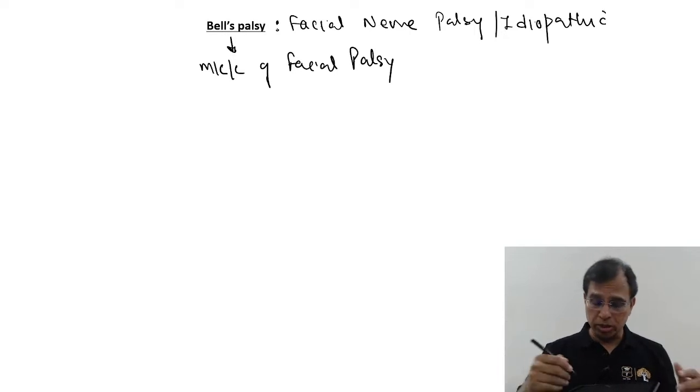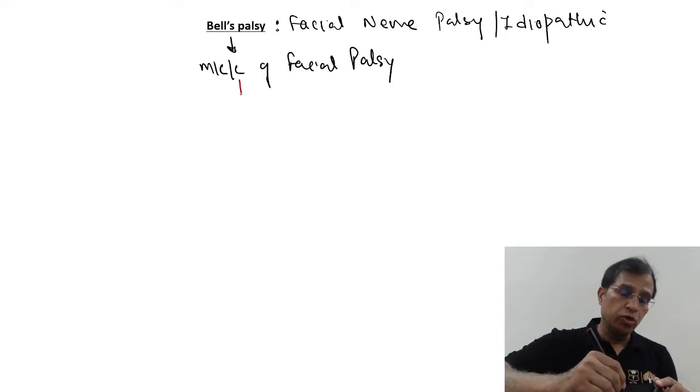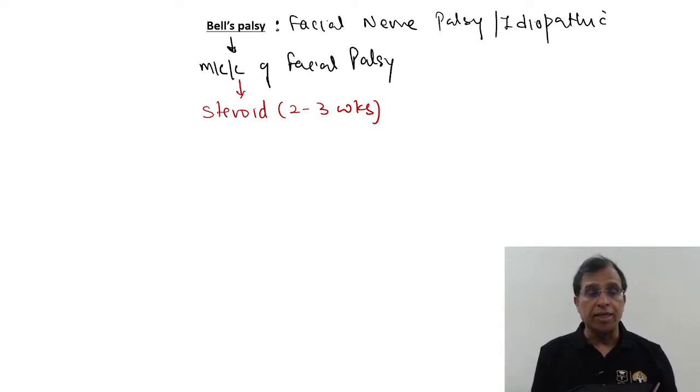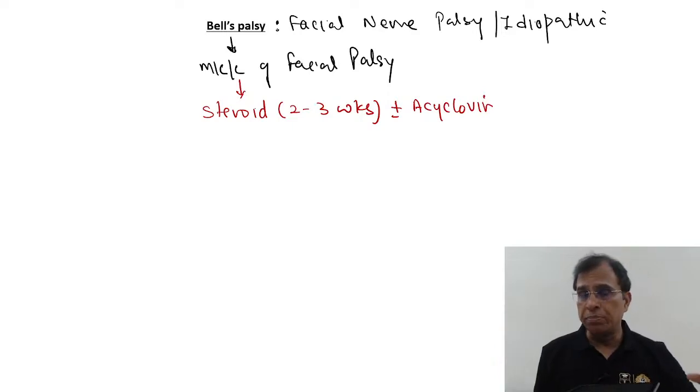Now, if you do not know the cause, if it is idiopathic, how do you treat? It is a very potential question. So what do you do in Bell's palsy? The main thing is steroids, but steroids are given for 2 to 3 weeks, a long duration. Steroids have a lot of side effects, we all know this, so we are always reluctant to give steroids for a longer duration, but here you have to give for a minimum of 2 weeks. And some books say that you should add acyclovir, but I'll tell you with all confidence that acyclovir is not used in practice. In the latest books they say acyclovir should not be given, but because acyclovir is written in your MCQ books, I am writing it for that purpose.